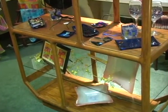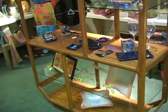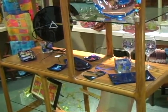And then there are other stages of fusing that don't take quite as much time, but for the most part, it's at least 13 to 15 hours before you can actually see your finished product and take it out of the kiln. These pieces are very beautiful.